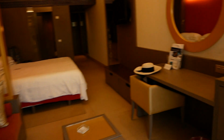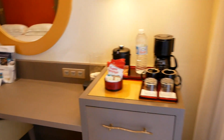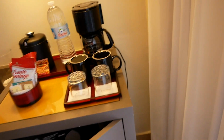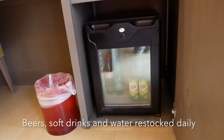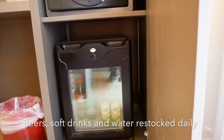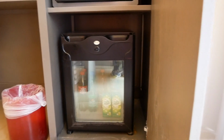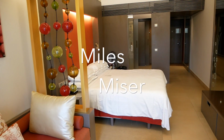Letting all the cold air out. That's bad. I got a little coffee area. And here's the safe and the minibar. Minibar! You're stocked every day. Just sodas. And one water. And that's it. This is our room at the Barcelo Bavaro Palace.